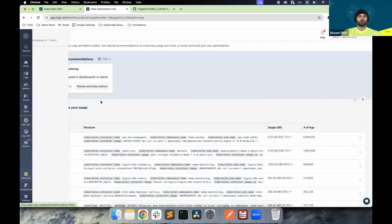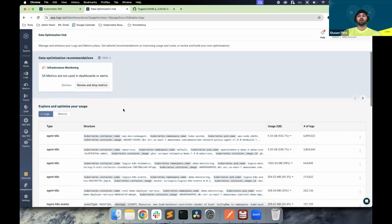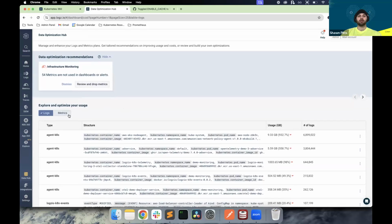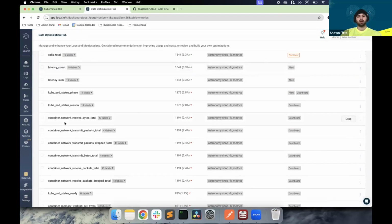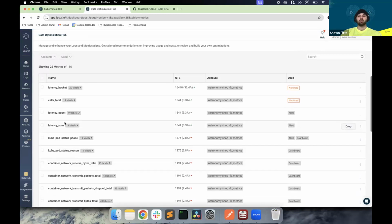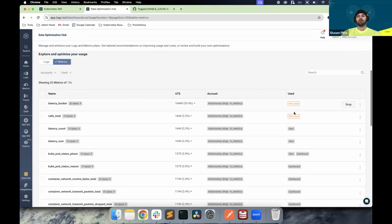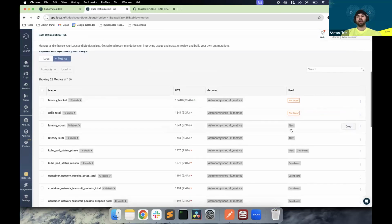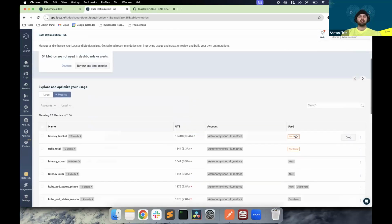Awesome. Yeah, Danny, thank you so much. So the Data Hub is a piece of functionality Logz.io rolled out to help you manage cost and manage the amount of data coming into the platform. So you can see here that if we're looking at logs specifically, it'll tell you what you're actually not using in terms of log data. The same goes for metrics. So if we're looking at things like the latency bucket, the latency count, specific metrics that are coming in with that, you can see that there's things that are going to be labeled as not used. And there's going to be metrics that are labeled as alert or dashboards. So you're going to want to be cautious if you're dropping this data.